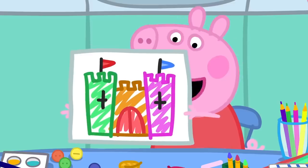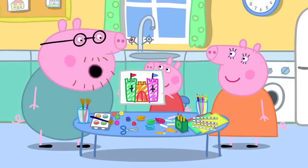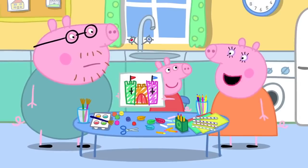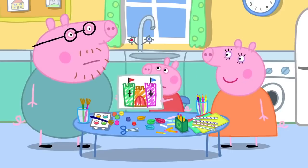What my castle looks like, but much, much bigger. If it needs to be big, we should use concrete. No, Daddy Pig. We just need to find a big enough cardboard box. Have we got a big box? No.